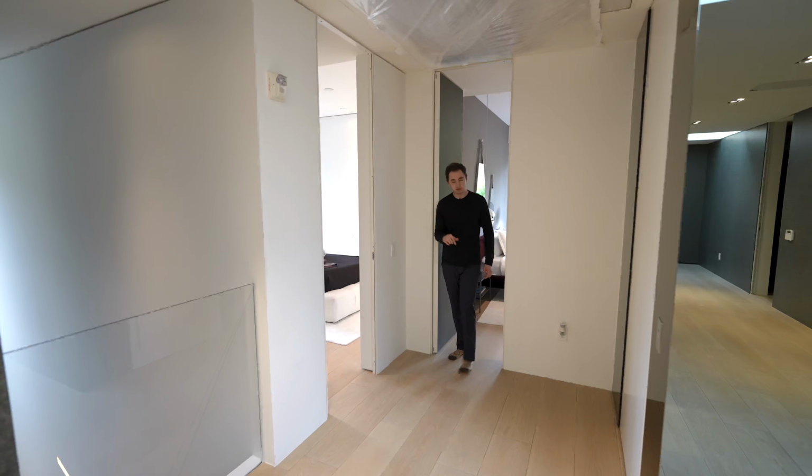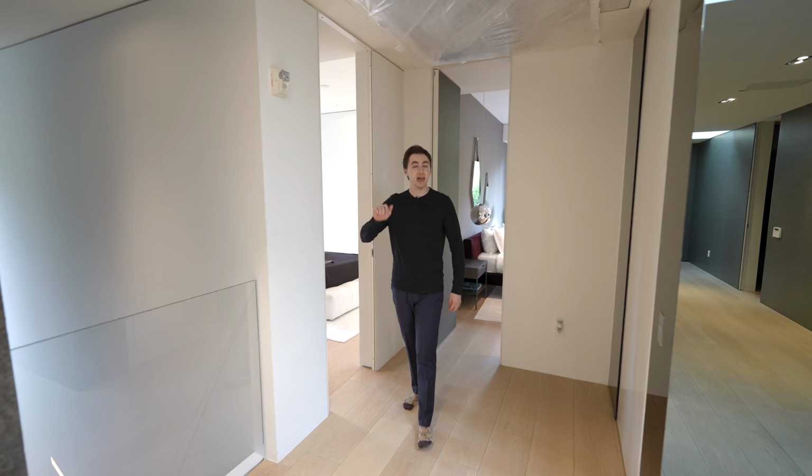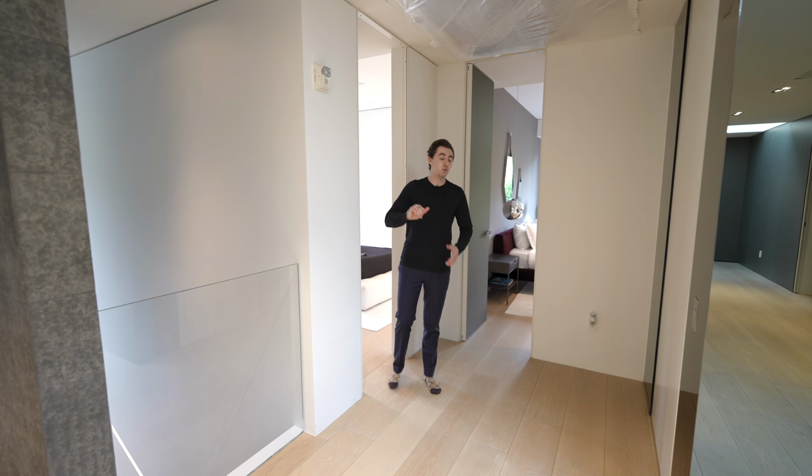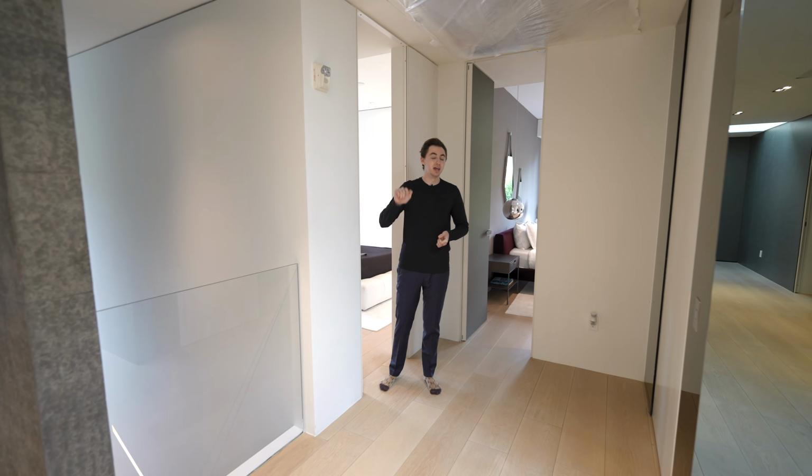And if we head out of that guest bedroom, that wraps up our daytime tour of the property. But don't worry, we're gonna stay a little bit longer. We're gonna check out what this house looks like at nighttime, and I'll see you there.